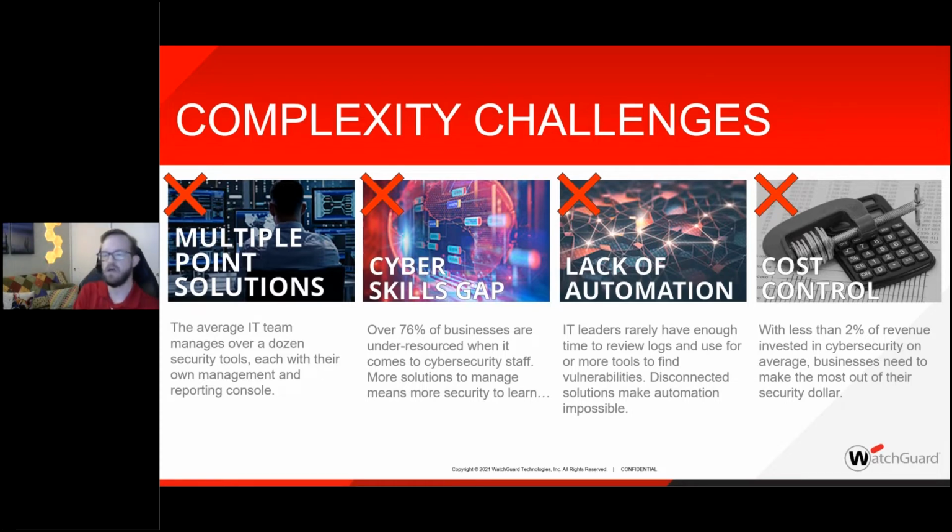And then finally, cost controls. I mentioned the less than $1,000 per user spent on security. The average mid-market spends less than 2% of their revenue on cybersecurity, right? So a very minimal investment being committed to some very significant security challenges. And so all of these complexity challenges are having a major negative impact on how businesses are able to secure their operations.